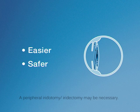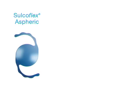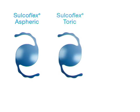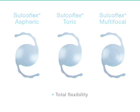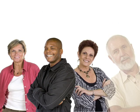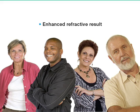Rayner Sulcoflex IOLs are available in three formats: Sulcoflex Aspheric, Sulcoflex Toric, and Sulcoflex Multifocal, which together offer the ophthalmologist total flexibility for the fine-tuning of the refractive result, or, indeed, for the enhancement of an already acceptable result, leading to greater levels of patient satisfaction.